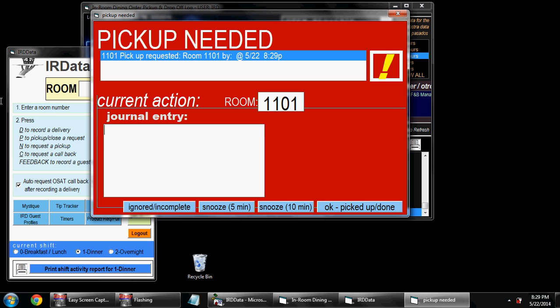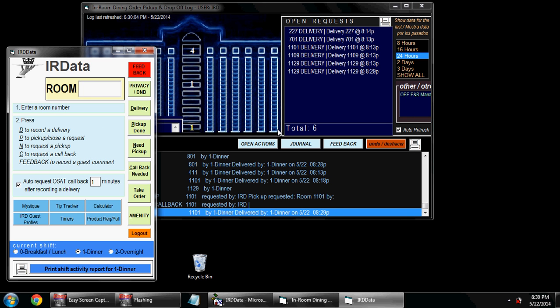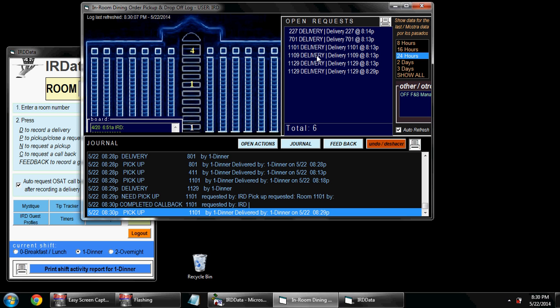And so we could also write in the journal entry something like: picked up, but door open, door double lock, housekeeping to clear. And by doing this, of course, we could snooze, or we could say pick up done. In this case, we've now marked in the journal that there is an issue with it, and then we can see here the message has gone away, and our housekeeping hopes to be satisfied with that.